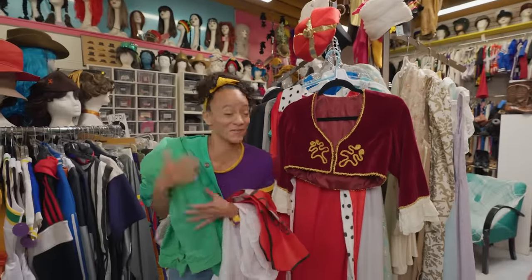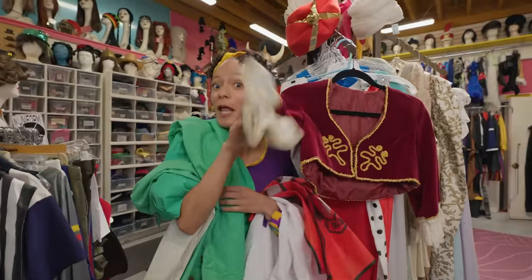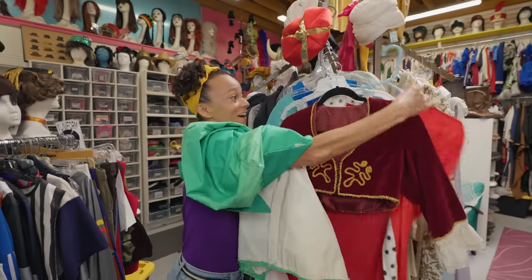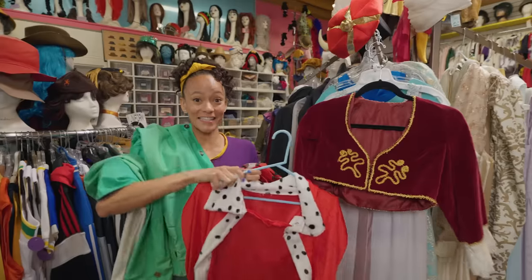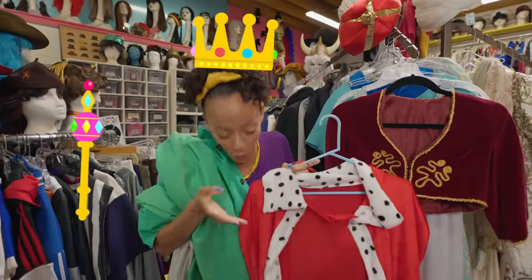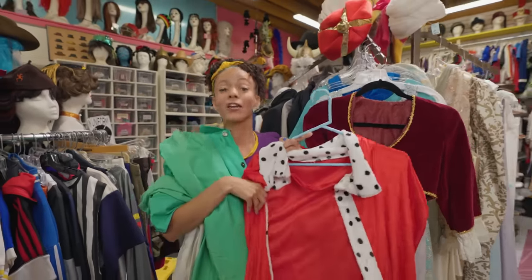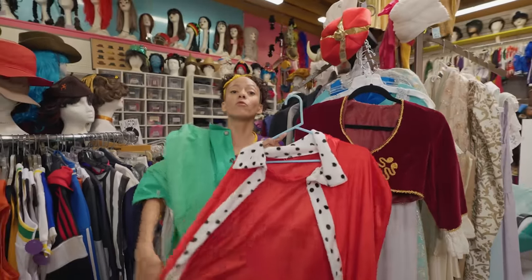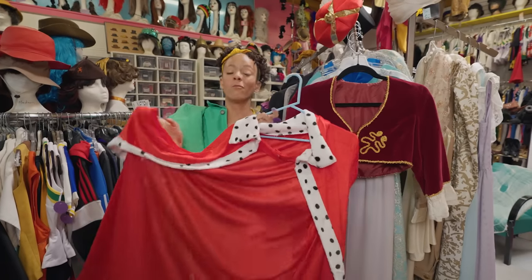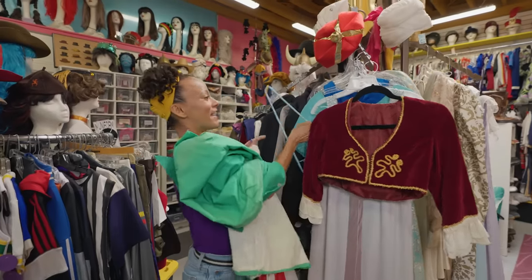More costumes, look. Ooh, a very fancy shirt. Hello. Oh, yes. Look at this, do you know what it is? It's a royal robe. Yeah, I think Blippi could wear this and be King Blippi. I rule over all the land. I'm the king. I'm fancy. Yeah, okay, King Blippi, I like this.